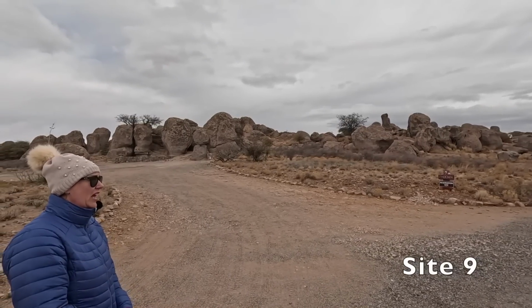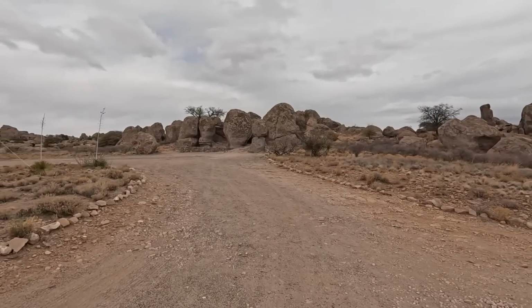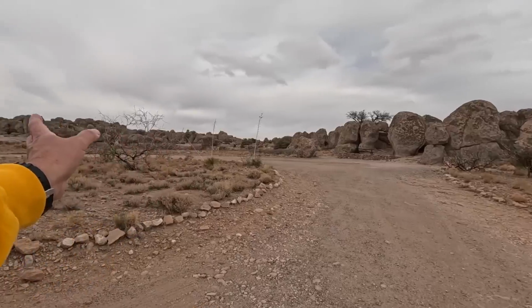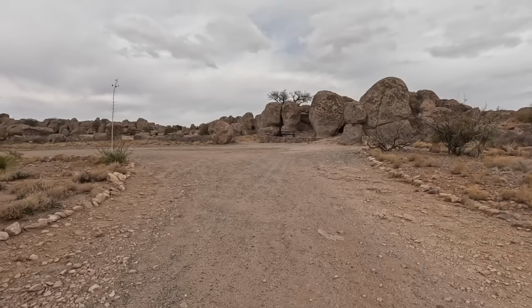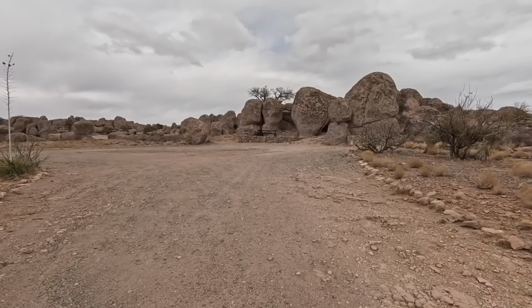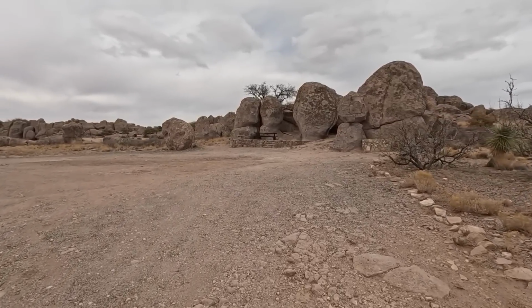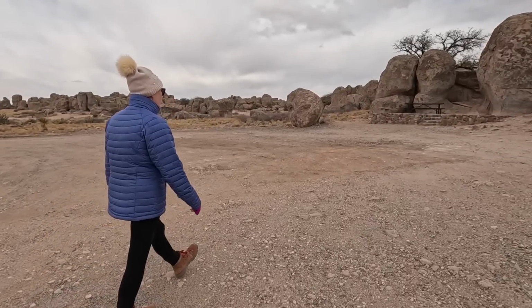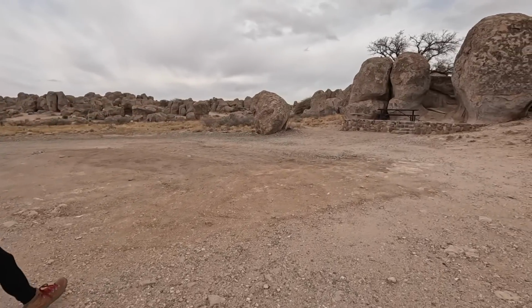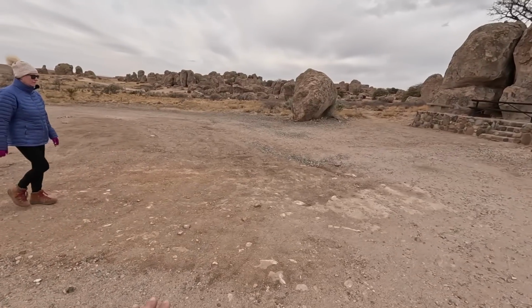All right, so this is number 9, Phoenix. It's big. This is a big, nice site. You have a big pull-through driveway here. It is a bit angled going up to the site, but it's definitely big enough that I think any rig can fit here. This area right up in here is about the flattest.